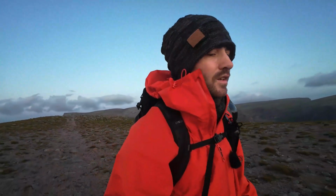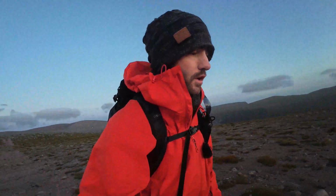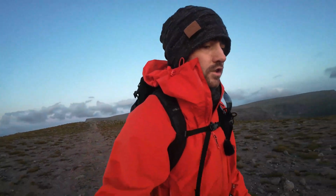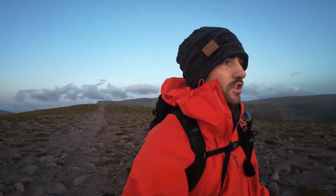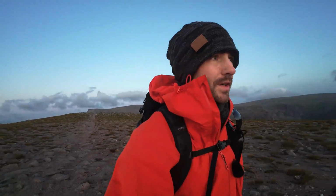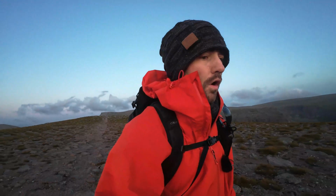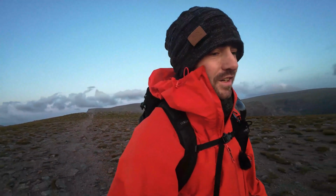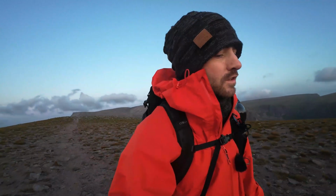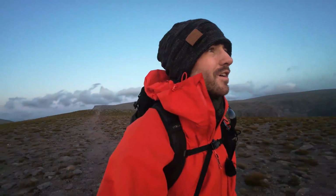But yeah, just this long walk now up to the summit. It's about a kilometre, just slowly gaining height now. That's what makes the Cairngorms quite difficult, you're not just at the summit and then you're over the top. Sometimes you've got these long walks on higher ground, and when it is windy like it was yesterday, it can be quite unpleasant. So I'll probably just catch you at the top now.